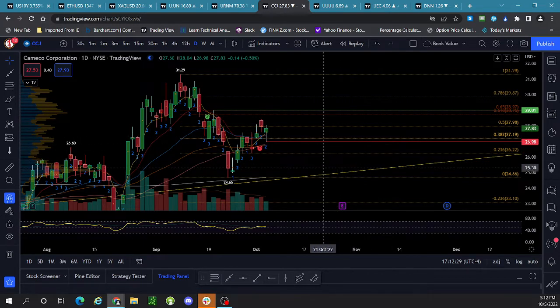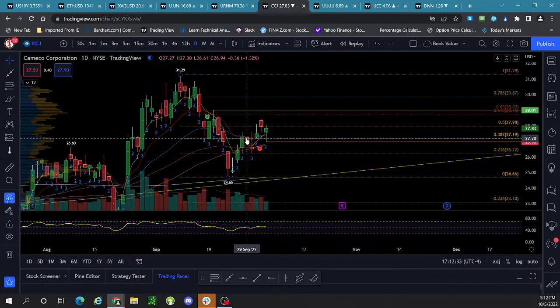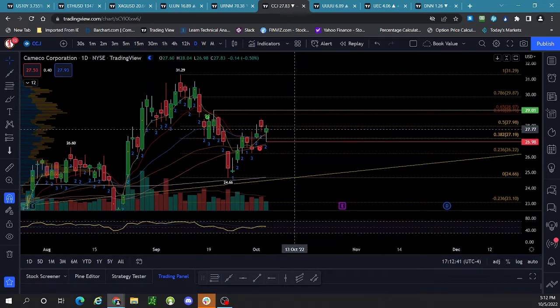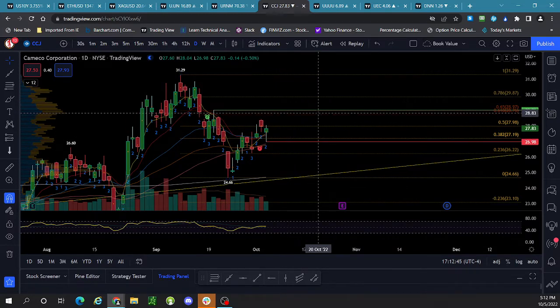But we have to say what it is. It's well above the 200-day. It's above the 50-day. It's above all these EMAs. It had a lot of dip buying today. So it looks good. It's fighting this 50% retracement. The 29 area is going to be our contention area because of this golden pocket as well. No gaps.